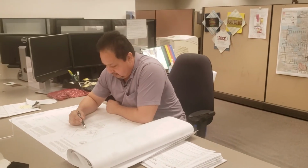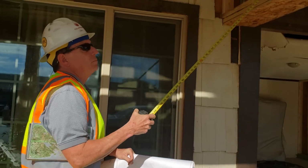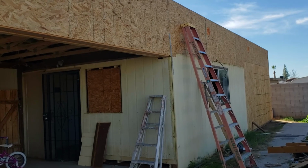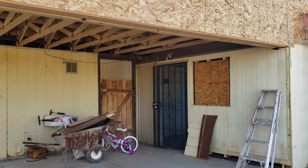Staff will notify you when your plan is approved and when you can pick up your building permit. Inspectors will visit your home more than once at different stages of your project. The inspector will verify that the addition is built per the approved plans. Once the final inspection is completed, you will receive a certificate of occupancy.